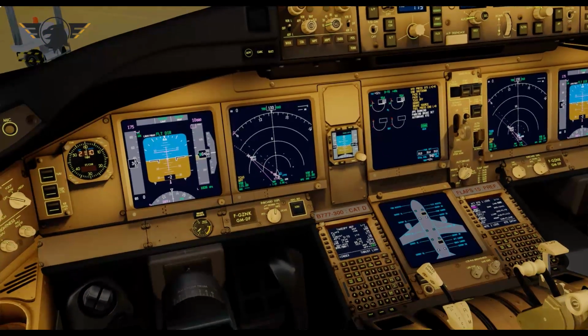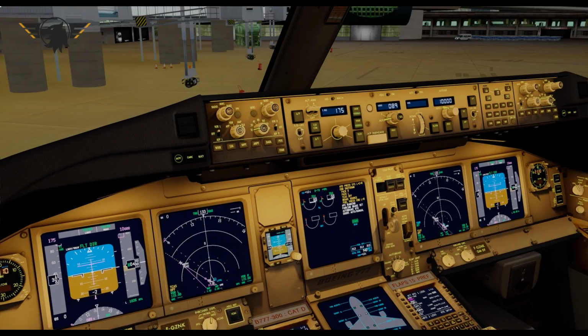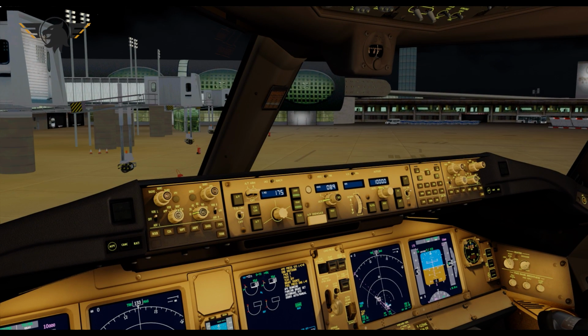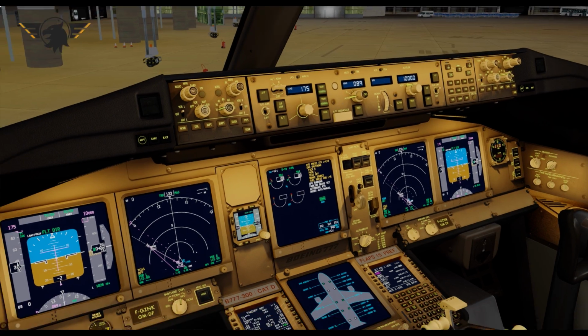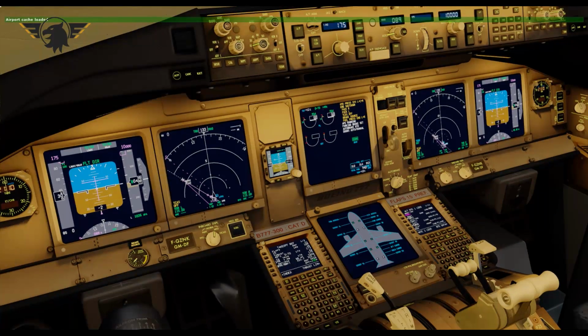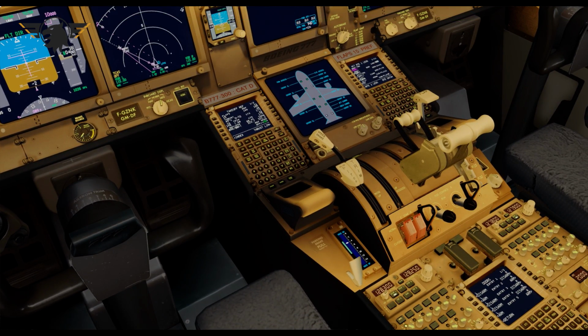So, yeah. I wonder what GSX is doing. No, it doesn't. Do you want to start engines? No, I don't. Catering service completed. Sometimes you just have to reset the position. It like bugs out. I don't understand why. Oh, it wants me to arm some doors. So arm that, and arm that, and arm that, and arm that.